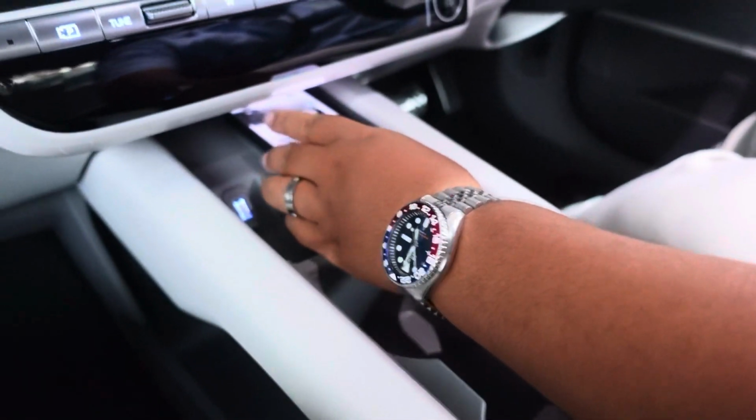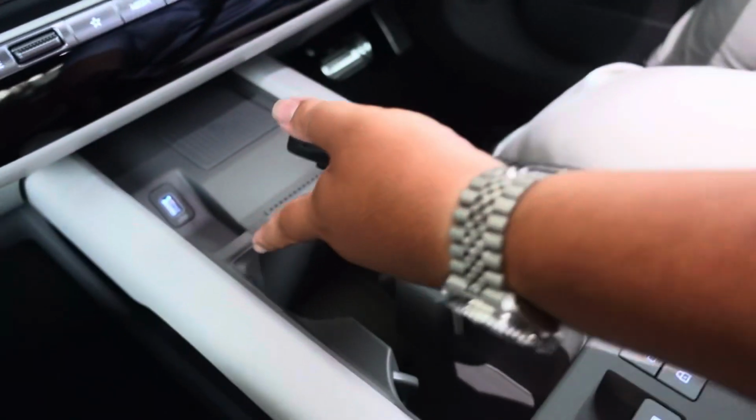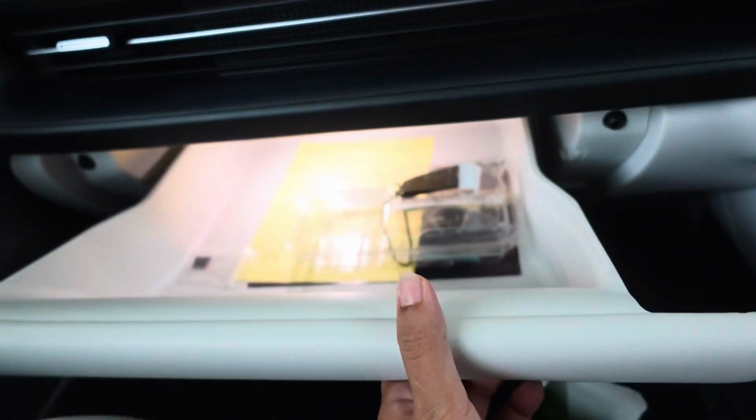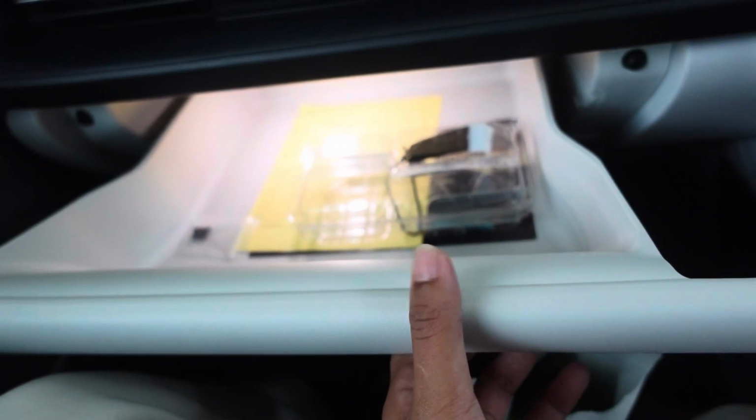This is a wireless charger. I don't think it's on, so you cannot charge. Then there's USB ports everywhere. You open the glove box. See, it's not a glove box, it's a glove laci. That's so cool. I'm not a professional at this car, but let's take a look at the boot.